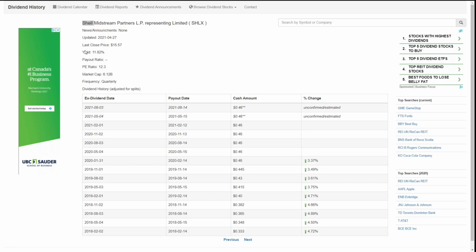So if there's anyone looking for a US stock that gives a really high dividend, the one I have for you guys is Shell Midstream Partners. They currently offer a dividend of almost 12%, 11.82%. This is really nice if you're a US investor. There are not that many options as a US investor. I've seen that there are a couple of options for sure, but they are limited as opposed to the Split Corps that we get in Canada.